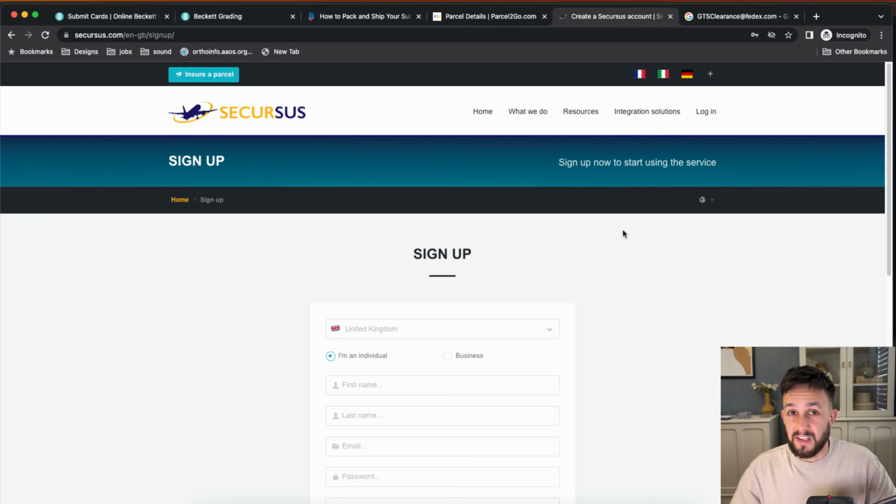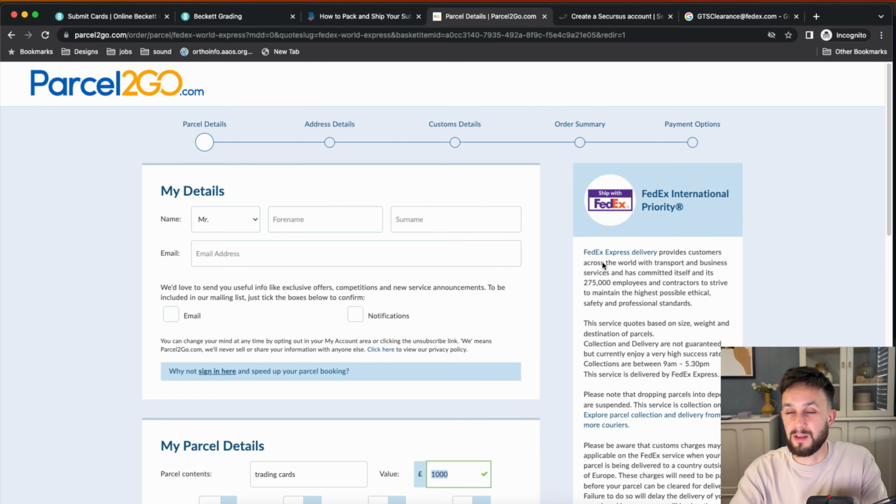So the next step is your parcel will be sent. Most of these Parcel to Go services will take a couple of days. Obviously, you can pay a bit more for a 1 to 3 day delivery, or pay a bit less, and it can take up to 5 days to get there.